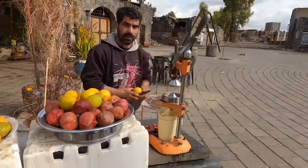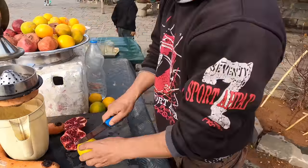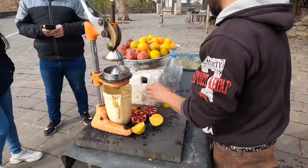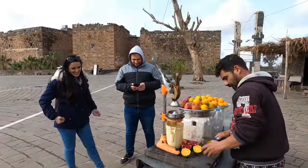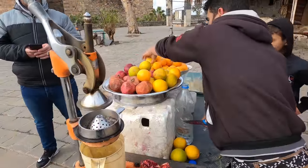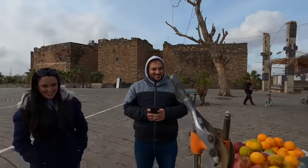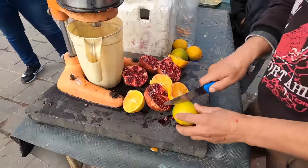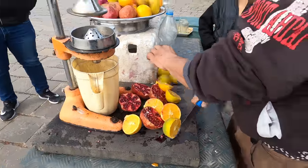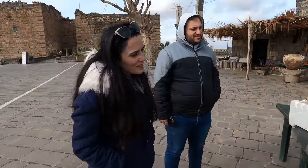No, I show people how you make it. Not many people come here, so I want to show them how the pomegranate juice is done in Busra, next to one of the well-preserved amphitheaters. Can you ask him when he saw the last tourist here?